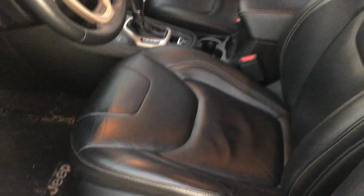Now, back to the storage cubbies I mentioned earlier. The passenger seat has a very cool storage cubby. You pull this little fabric loop and it opens this very neat little area. You can store a laptop in here. It's a very useful, cool, clever idea.